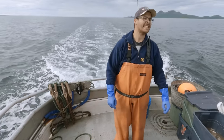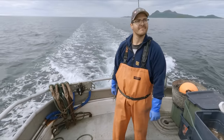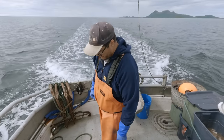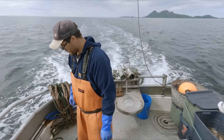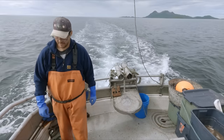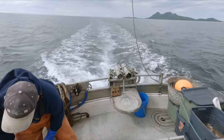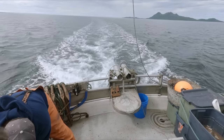Can you help me move the bait, Dad? Help me move the bait? It got heavy. Yeah. Got me.